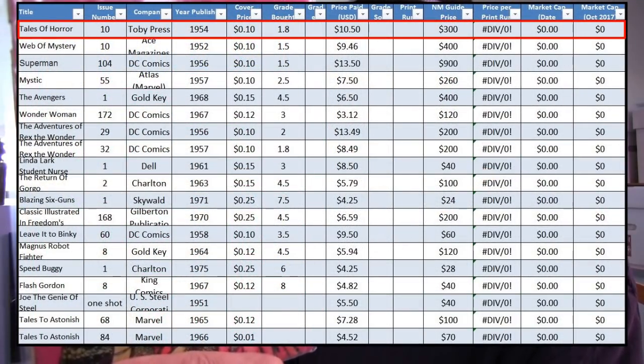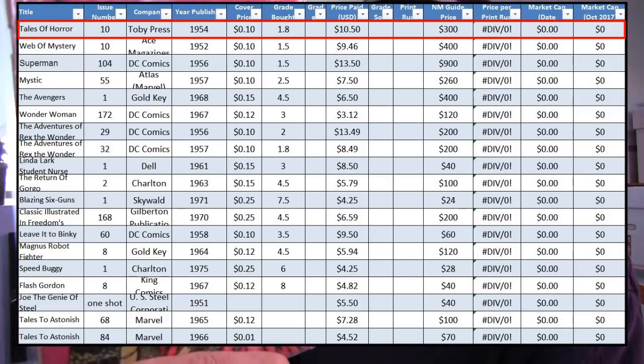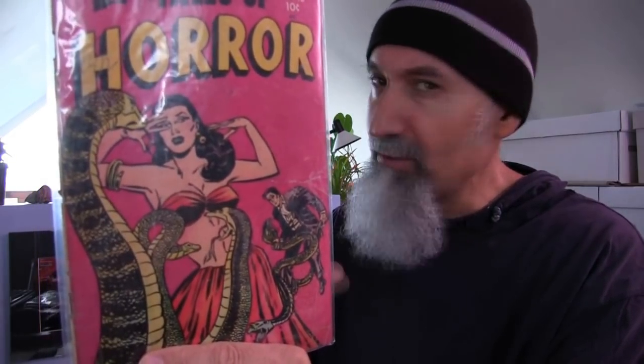Yeah. Tales of Horror. Toby Press, 1954, 10 cent. $10.50 I paid. Near mint value in the guide that I looked at. I used one website to get these prices for the near mint price, which is an okay ballpark, but it's not 100% accurate. Near mint for this, there's absolutely no way you'll find it at 300. I don't know what near mint for this would go for. It'd be into the thousands.